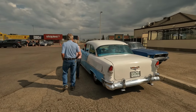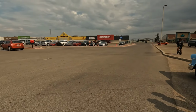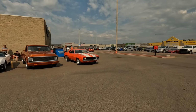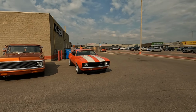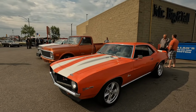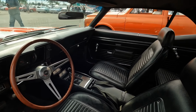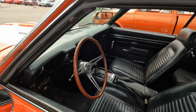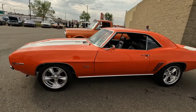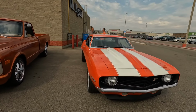Gary's out with his 55. There's some folks looking at that one. I do have a walk around on that car. Lots of late model tech in that 55. It's a nice 69 Z28 here. Hugger orange. 302 car. Four speed, yes. Wow, that's a nice car. Black interior. 302 four speed Hugger orange 69 Z28. That's a mouthful. Yeah, I like that.